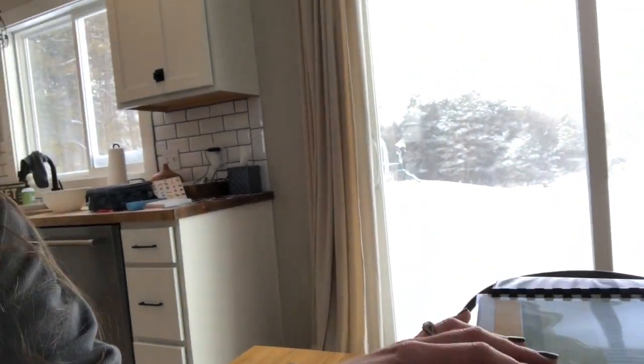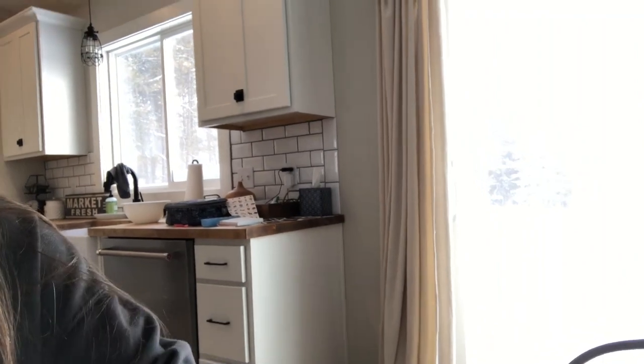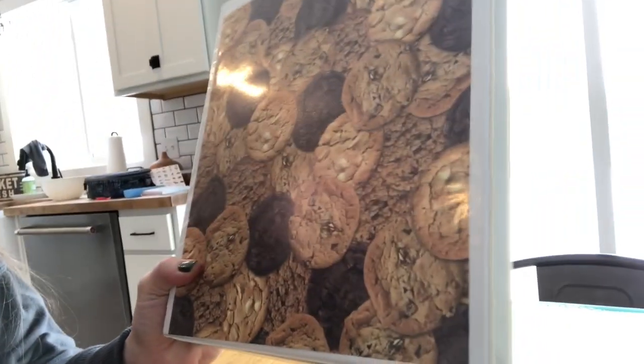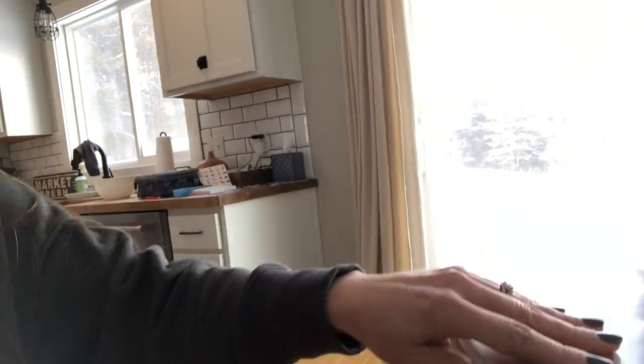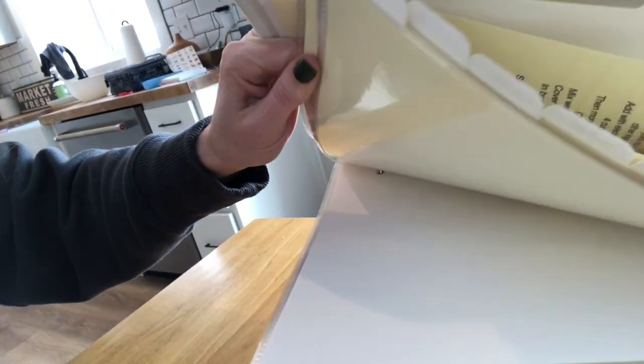So now I'm just gonna look through. I've got a family recipe binder. There's some good ones in there. And then my friend in Illinois, who is a fabulous cook, gave me an entire binder full of her recipes, which are so fun. So that is fun to go through as well. So I'm just gonna get out my list and get started.